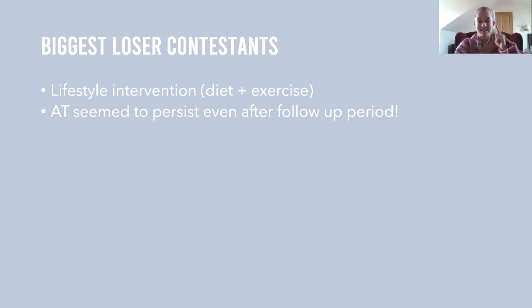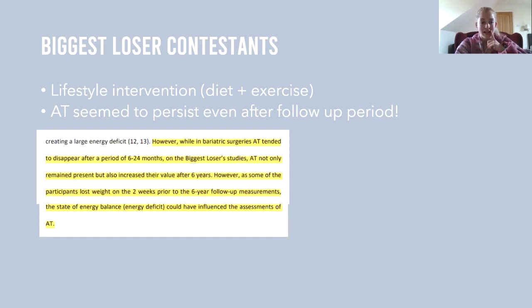And adaptive thermogenesis seemed to persist even after the follow-up period, which was 6 years, which is a lot. Adaptive thermogenesis not only remained present, but also increased in value after 6 years. However, as some of the participants lost weight in the 2 weeks prior to the 6-year follow-up measurements, the state of energy balance could have influenced the assessment of adaptive thermogenesis.